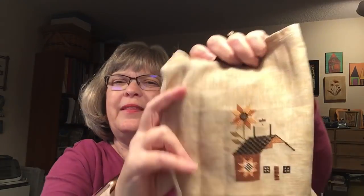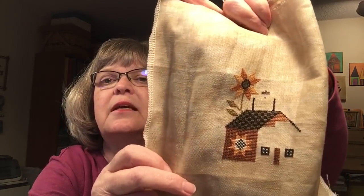So I am working on that. I've already put in 2 days on this guy. And this guy, like I said, was a kit. It came with all the floss, all the fabric, and I am stitching it on a 36 count Vintage Country Mocha by Zweigart. And there's some of the flosses. When I picked this guy up, I had actually worked on this. I started this in February, I think on the 15th or the 16th, something like that.